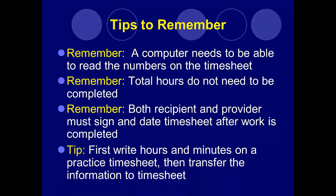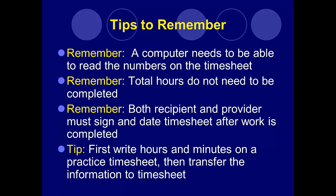Here's a tip. Practice. Practice writing in hours and minutes on a practice timesheet. Then transfer the information to an actual timesheet. Practice timesheets are available at the IHSS Provider Enrollment Center at 77 Otis, or you can download the practice form at the IHSS website at www.sfhsa.org/137.htm.